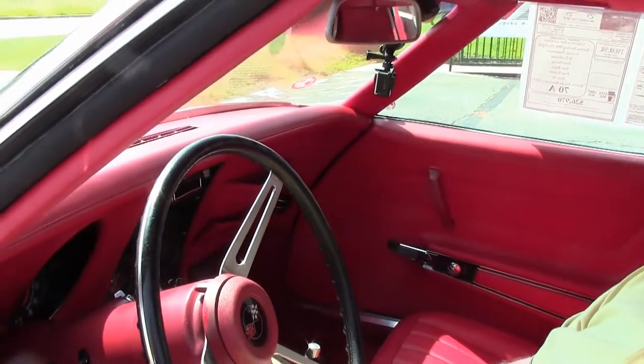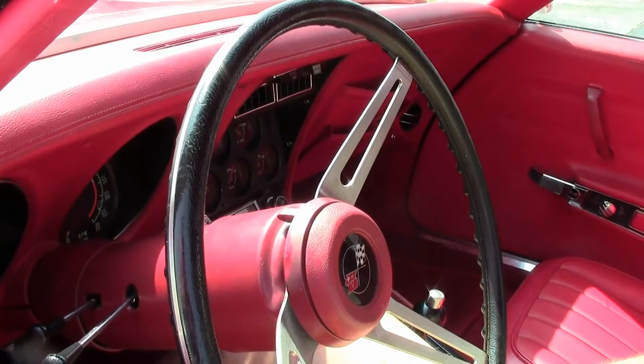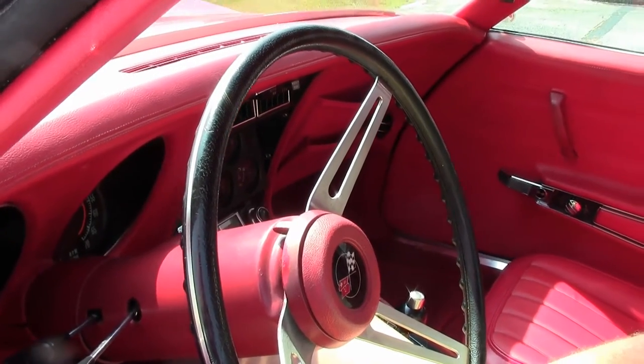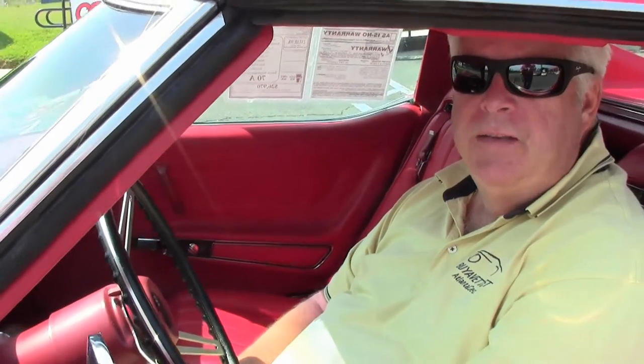Today I'm going to take you on a test drive in this wonderful 1970 restoration, done in 2010 and 2011, red on red, automatic transmission. We're going to go on the ViaVet test track and see how you feel, and listen to the sound, how she runs and how she purrs.